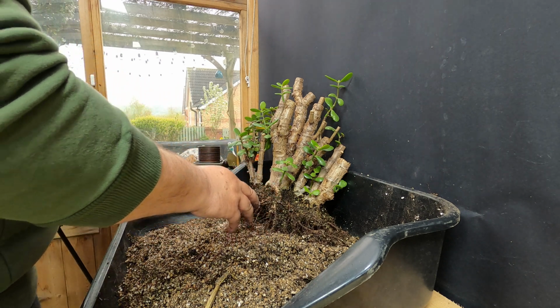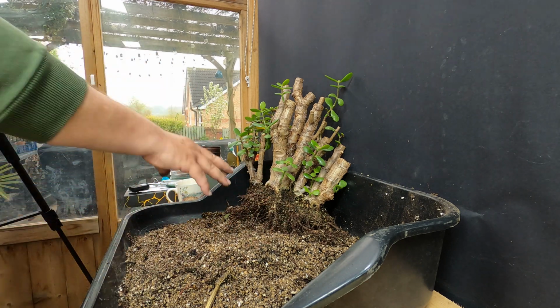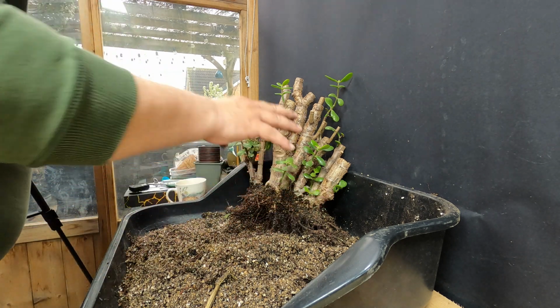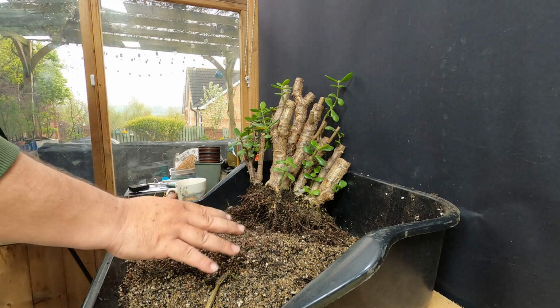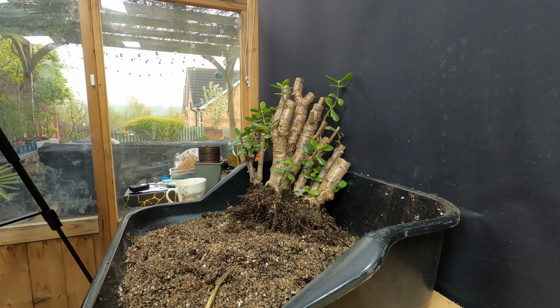diplomatic way of saying it. We've got branches popping out all over, so let's get cleaned up, get this thrown away, because we don't know what's inside this soil, and we'll come back. See you in a sec.